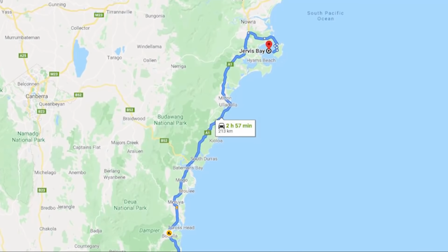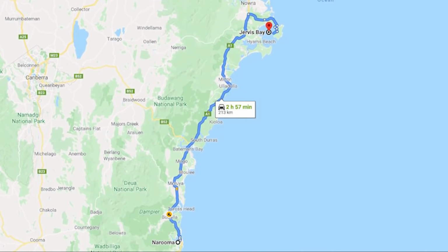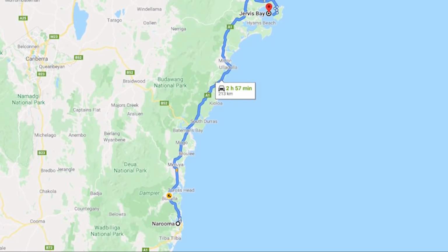Alright, I got all of our stuff out of that Airbnb very, very quickly, and now we're already on our way down to Narooma. We've just got to confirm a boat for tomorrow to go and dive with the seals out at Montague Island. So we're just making lots of calls, getting things done, and hopefully everything goes well, and we'll be diving with seals tomorrow.